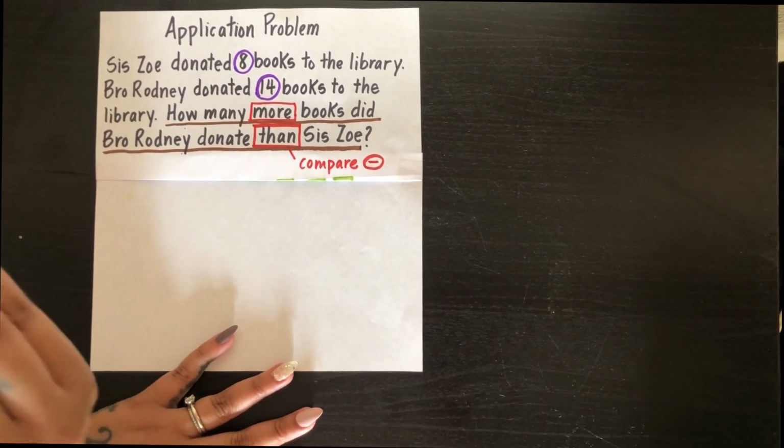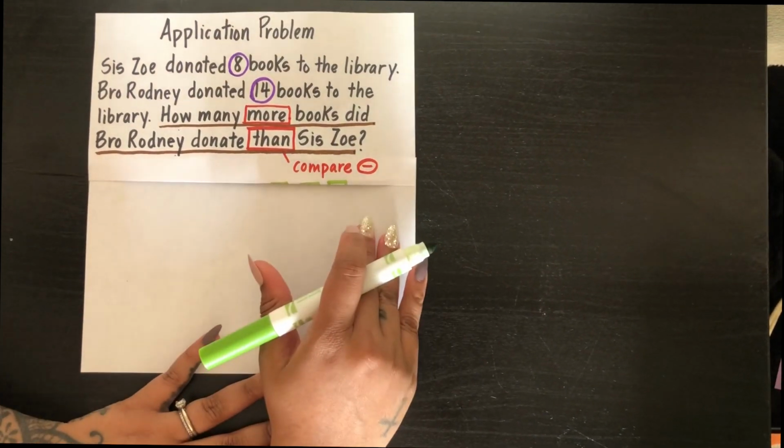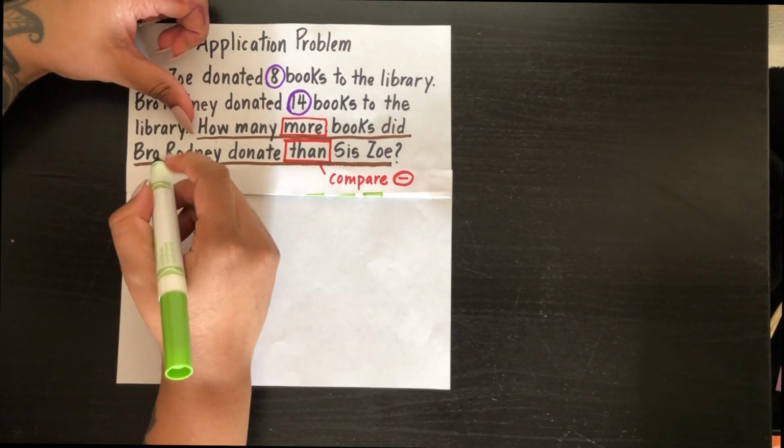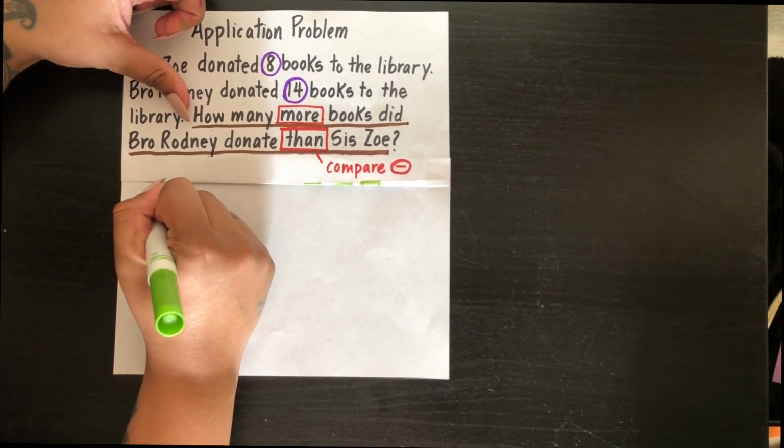Okay, I want to line up Zoe's shapes with Rodney's shapes. I want to make sure that I make enough space to line up their shapes. All right, so I'm going to make small squares. I'm going to make 8 small squares for Sister Zoe.